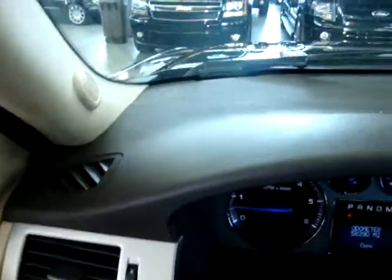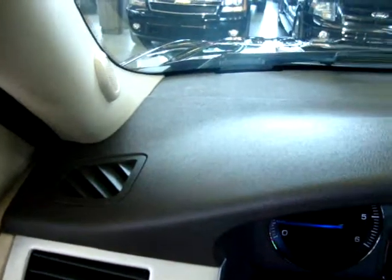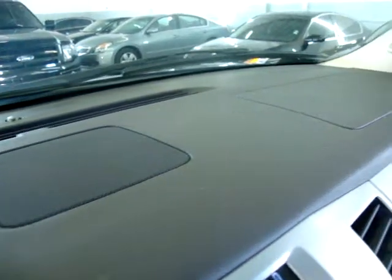All right. While I pan around the dashboard so you can see that there are no cracks anywhere on it, I'll tell you about the OnStar. If you get into a car accident and any of the airbags deploy, it will send a signal to the OnStar center, and they'll contact you through the car to make sure you're okay. If you do not respond within a reasonable amount of time, they'll dispatch emergency vehicles to come to your aid.